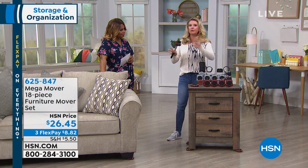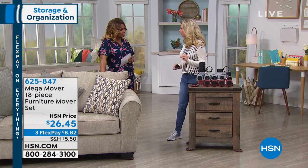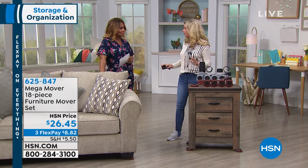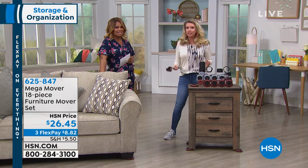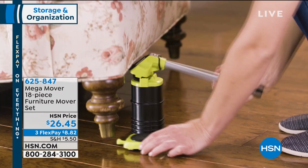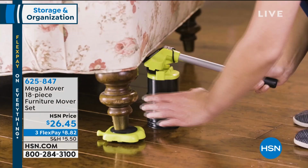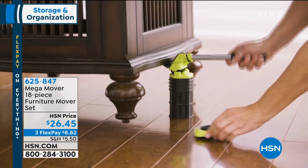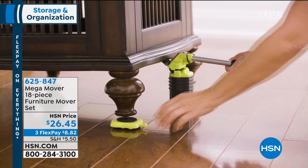I say, even if you get this just for Christmas time alone, I don't think there's one person who has a Christmas tree that doesn't have to move some type of furniture out of the way. Yes. It's great for that. But even little pieces like this, okay, this is the video I love. See those risers right there? You get those too. That helps you if there's height in between the furniture and the floor.